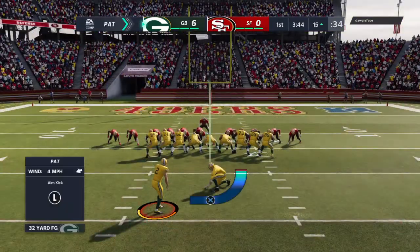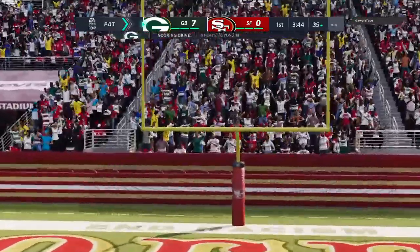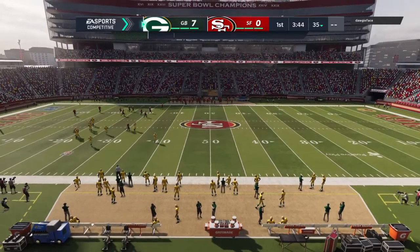On is Mason Crosby for the point after. And it's good to make it 7-0 Packers. Makes the score Packers 7, 49ers nothing.